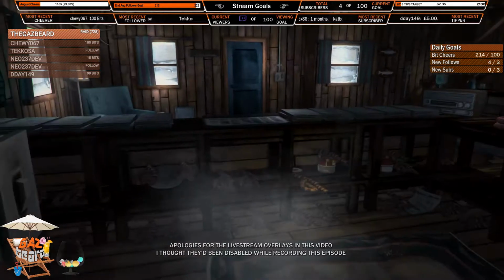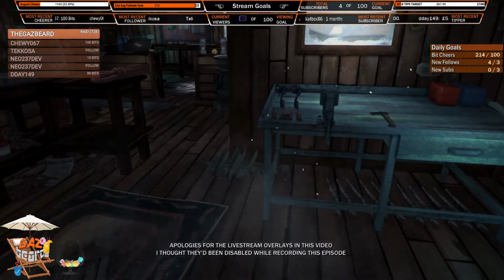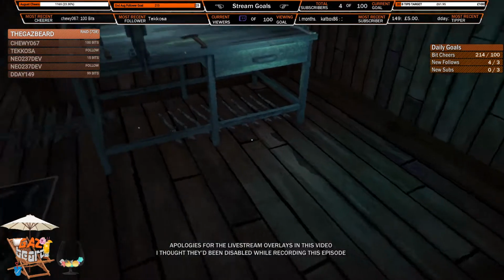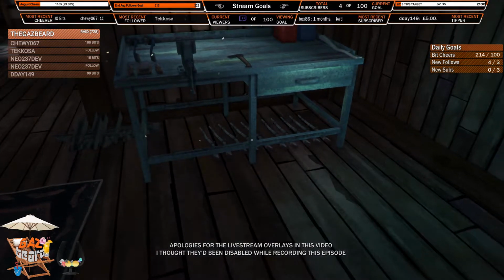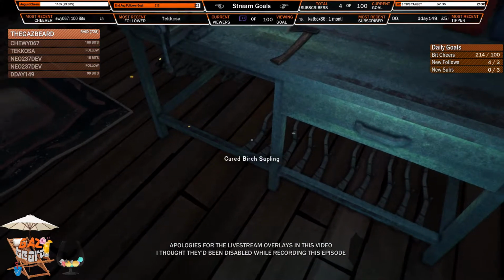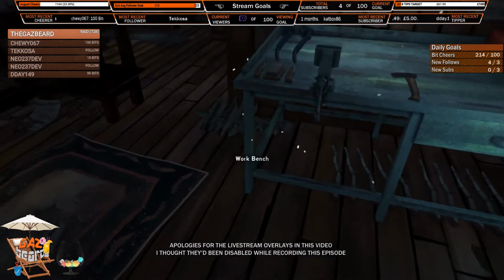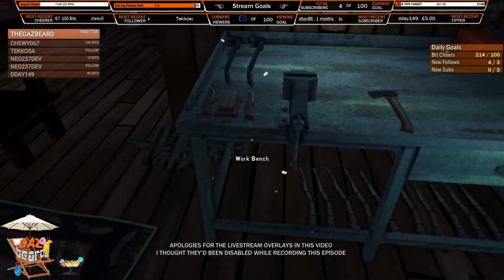So in this episode, the very first job is to get ourselves prepared for that epic trek. Now, we've got a mass of metal there, but no coal. We have 10 birch saplings here that are all cured, which is roughly the same number that we've got in Milton, but we've also got a load of bows in Milton.